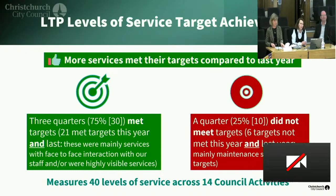So in terms of levels of service target achievement, more services met their targets this year than last. So 75%, 3/4 of the levels of service that relate to resident satisfaction met their targets, and 1/4 didn't. And the ones that didn't tend to be mainly maintenance-related service targets.